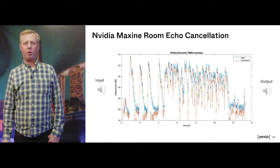So what we heard there was a room with very poor acoustic properties, and you would not believe that could be used for a conferencing activity in a professional environment. So here is the output. 1, 2, 3. This is an example of a room with very poor acoustic properties for video conferencing or conferencing in general. Quite impressive, isn't it?